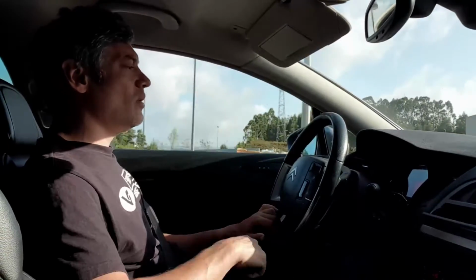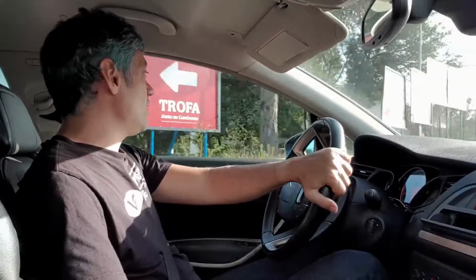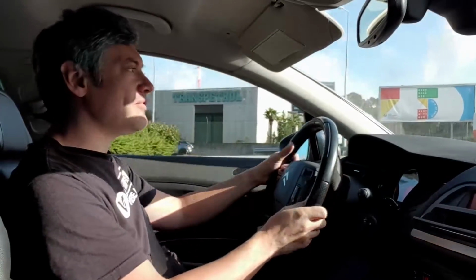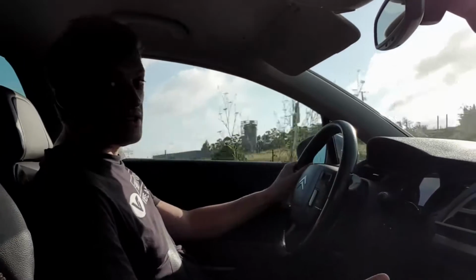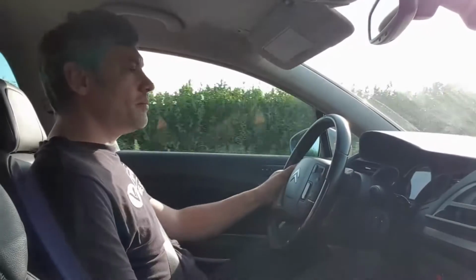The 5-speed gearbox, I would like a 6th gear without a shadow of a doubt. I would like to go above 100 kilometers an hour or 60 miles an hour without going too far over 2000 revs. But in its defense, this engine might not be the most refined thing in the world or powerful, but it is a very economical engine and it's very reliable.